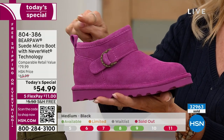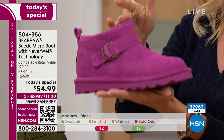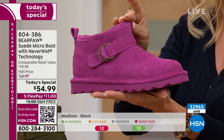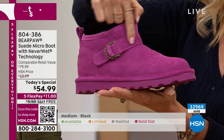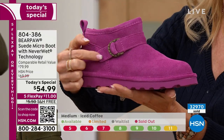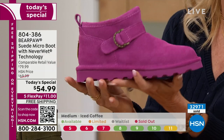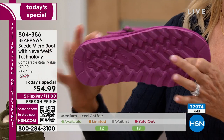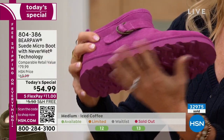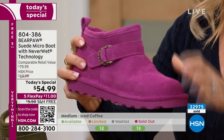We angled the boot instead of being straight across, so we have this beautiful, very flattering angled shaft of the boot. There's a pull tab. We added this great suede little buckle. We have two little double D rings with the Bear Paw logo, Bear Paw on the outside, of course, and then a matching blown rubber outsole, slim blown rubber with a lot of flexibility.